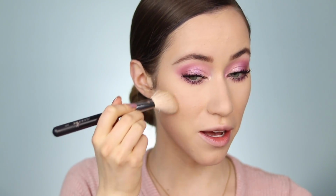So I'm going to take some of my Benefit Hoola bronzer, which I love. As you can see, I've hit pan. And I'm just going to go right above the contour and use this angled brush to press the bronzer into the skin. I just want a bit of warmth right above where we shaped out the face using the Tom Ford palette.